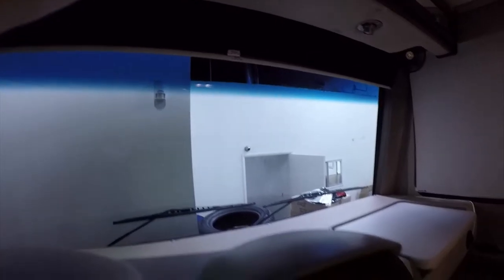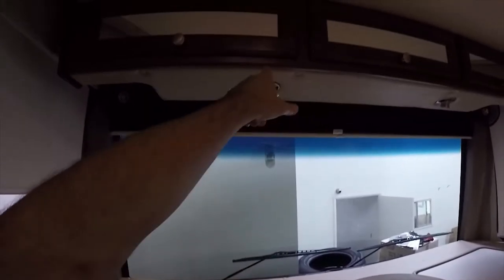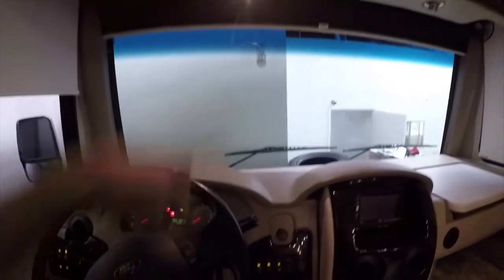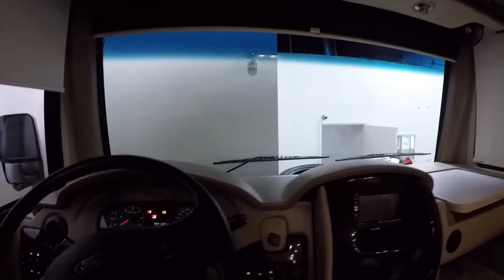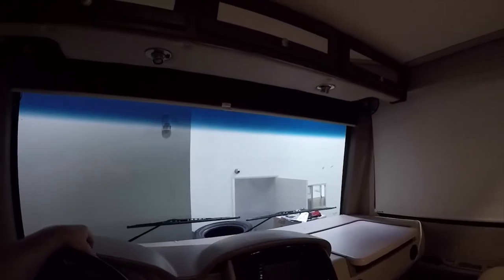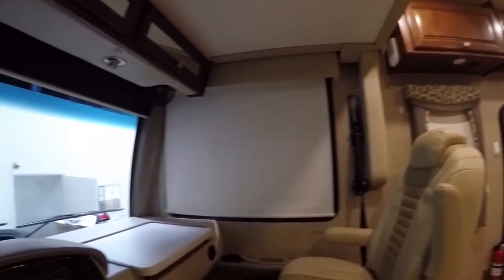I've got these lights up here. Let's see. So I've got these lights in the overhead, which I can control from here or from up there. So if you need a map light, you can turn it on from here, enable or disable. And you have one for the passenger side as well, which is very cool. So that's why it's dark. We're inside a building. The front bed has pins to lock it in the up position.